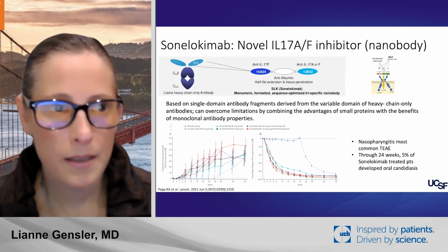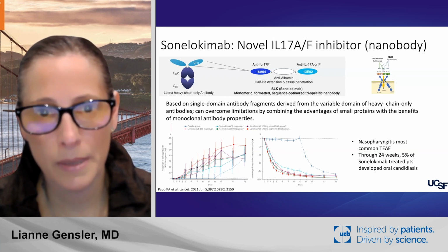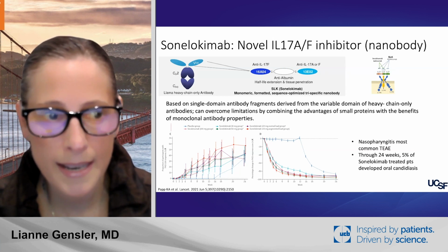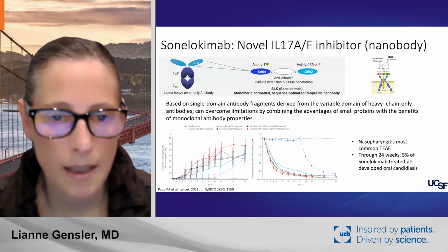I want to bring up sonelokimab. So this is not just an IL-17A inhibitor, but an AF inhibitor. But unlike bimekizumab, which is a monoclonal antibody, this is a nanobody, and so it's a very small molecule. And so this is exciting.